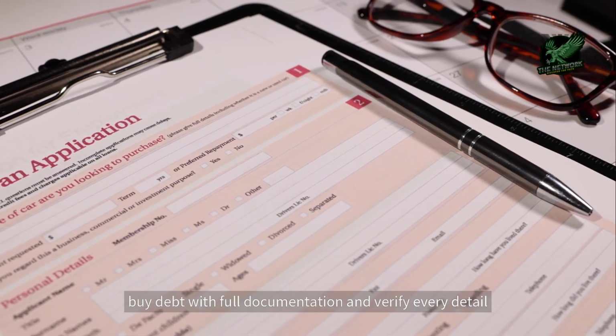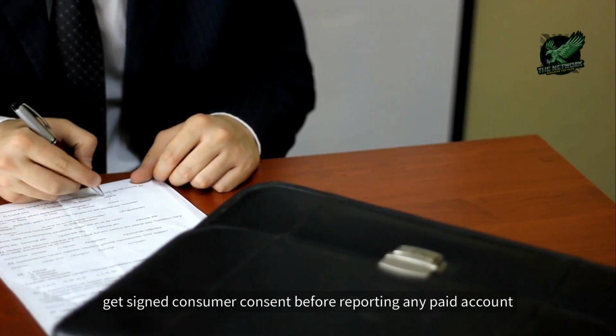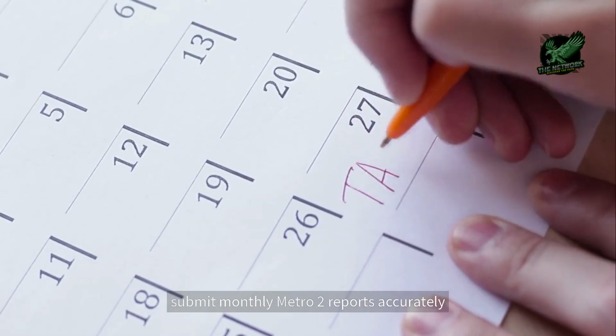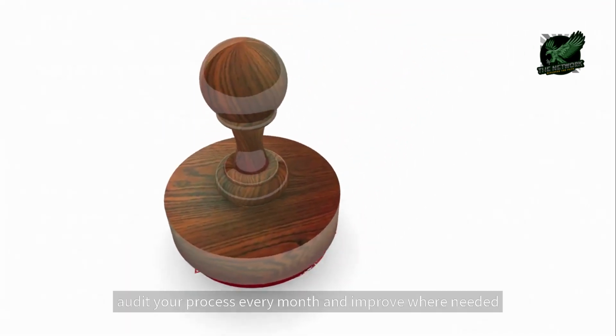Buy debt with full documentation and verify every detail. Get signed consumer consent before reporting any paid account. Submit monthly Metro 2 reports accurately. Respond to every dispute within 30 days. Audit your process every month and improve where needed.